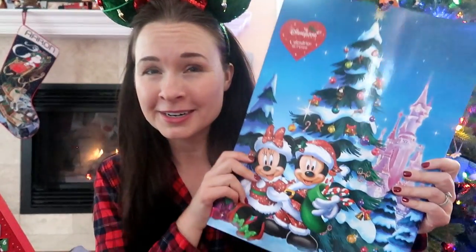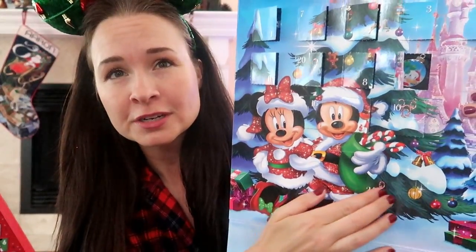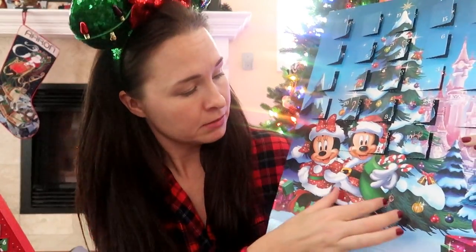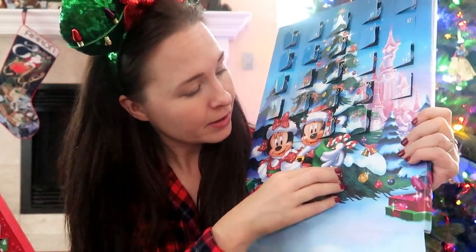I actually have the final door in my amazing Disneyland Paris advent calendar to open. I'm noticing that this door is a little bit larger. You probably can't see it on camera. It's a little bit larger than the rest of the doors, so I'm interested to see what's in here. I bet it's gonna be Mickey Mouse, maybe Mickey and Minnie, and maybe a slightly larger pin, not totally sure, but this is the last door on this calendar, so hope it's a good one. Let's open it up right now.